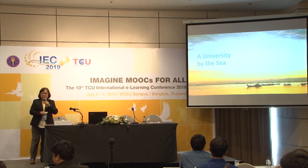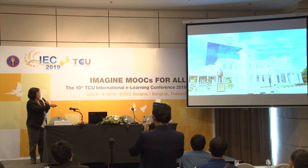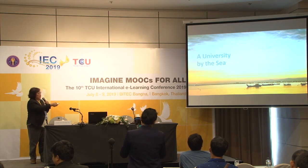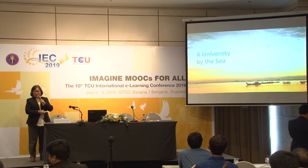It's also a university by the sea. Behind this building is actually the ocean. So to the right of my own office, if I come early enough in the morning, I can see this view.